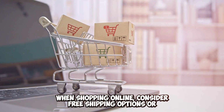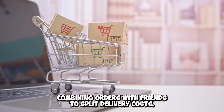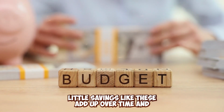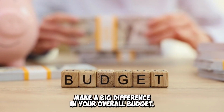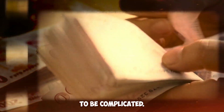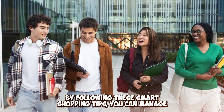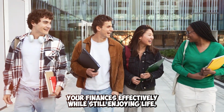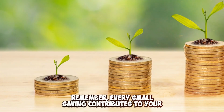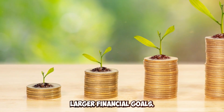When shopping online, consider free shipping options or combining orders with friends to split delivery costs. Little savings like these add up over time and make a big difference in your overall budget. Saving money as a student doesn't have to be complicated. By following these smart shopping tips, you can manage your finances effectively while still enjoying life. Remember, every small saving contributes to your larger financial goals.